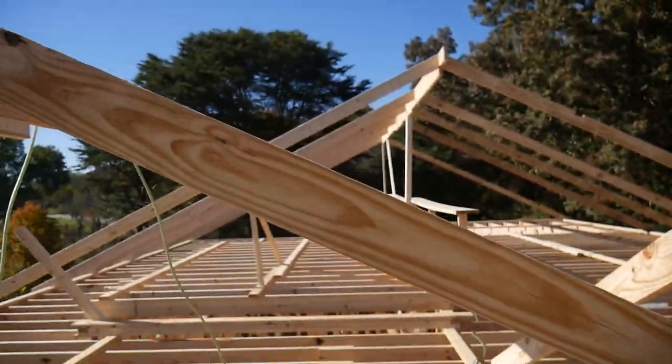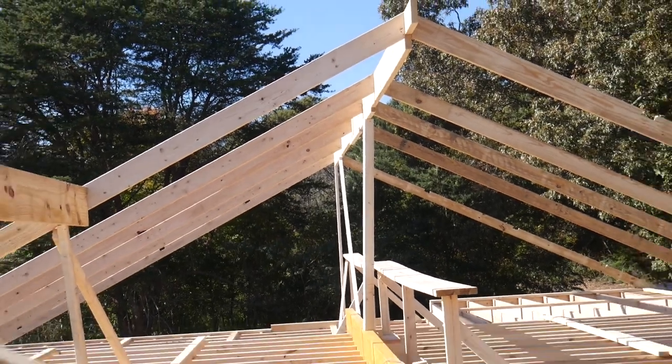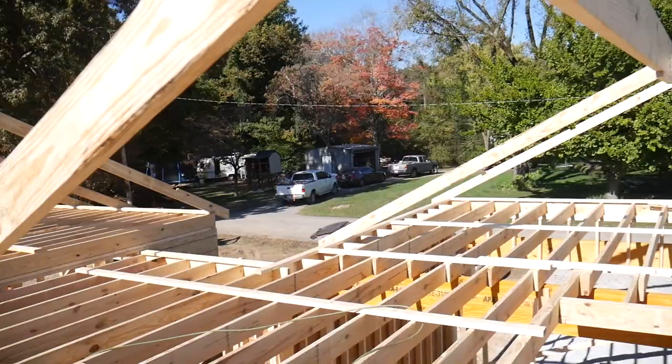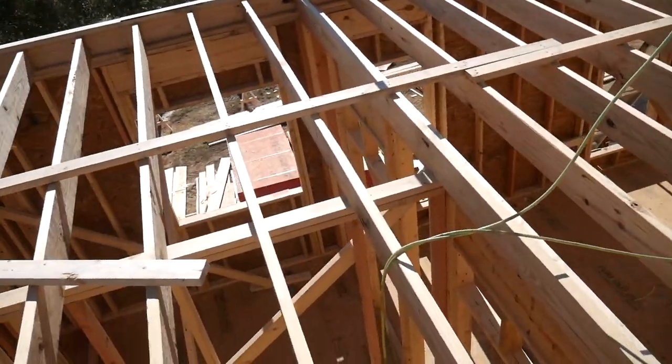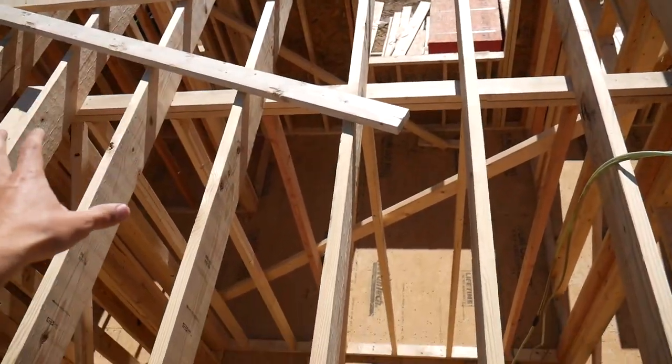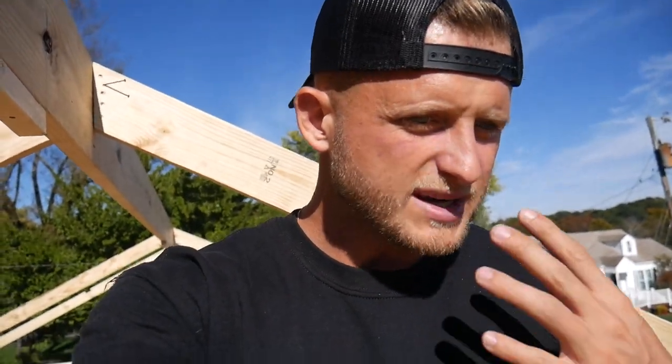But let me give you a little bit of views. They got the far side of the house right there, living room, kitchen area, and bedroom 1 and 2. We got the garage area right there, and then here I am over my master bedroom, master bathroom area. So a lot of progress happening. I'm excited with what's going on. I can't wait. They're done with day one of putting the roof on.